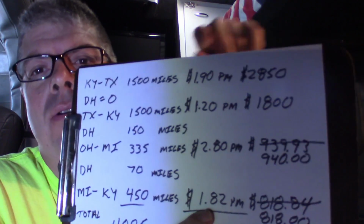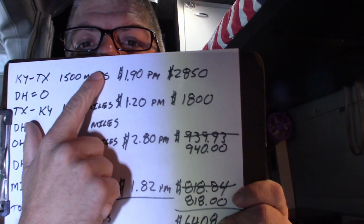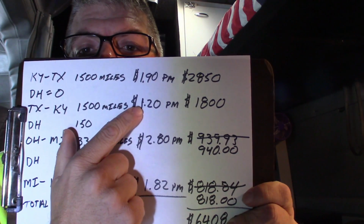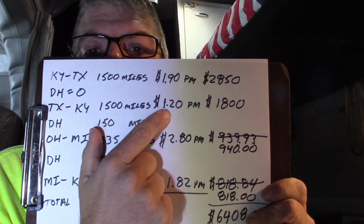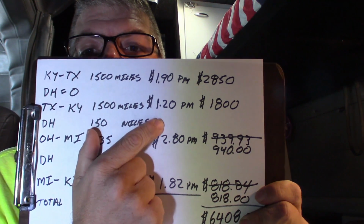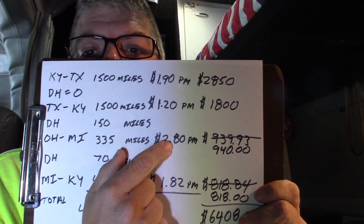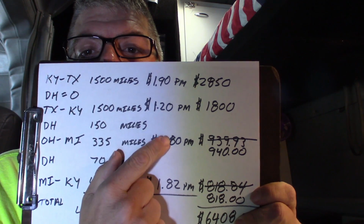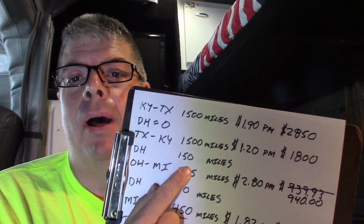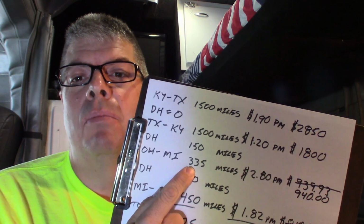So that load, but let's see, here we go. So this is my first load, Kentucky to Texas. I had 0 deadhead to go pick it up. My second load, Texas to Kentucky, only paid $1.20 a mile. It was dirt cheap. Okay? I delivered in Kentucky today. And I'm sitting up here by Cincinnati, Ohio right now. It was a 150-mile deadhead to go get this load. But it's only going 335 miles, Ohio to Michigan.